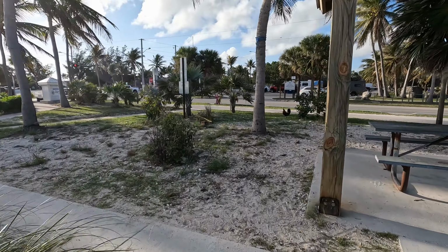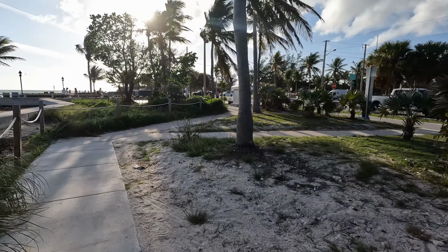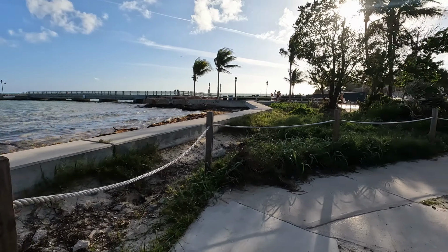Lots of windsurfers. It was a pretty windy day. This was filmed in January of 2023. So this is why you don't see too many people in the water, because it was a chilly 75 degrees.